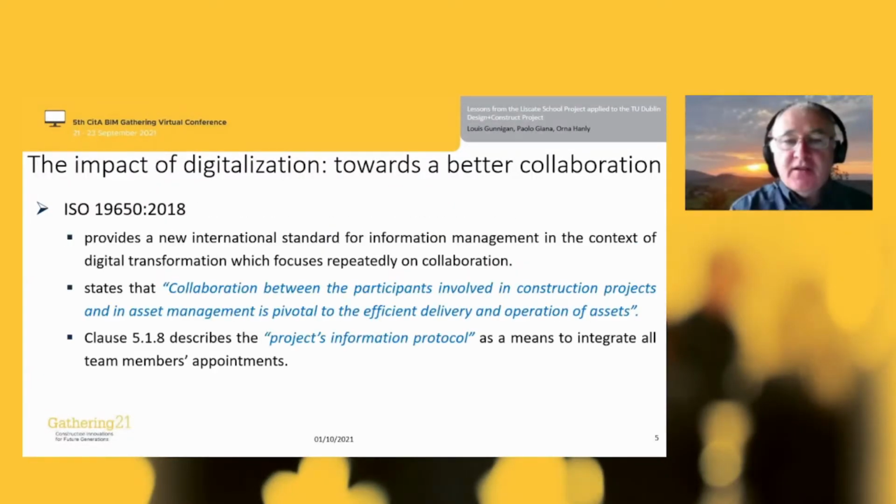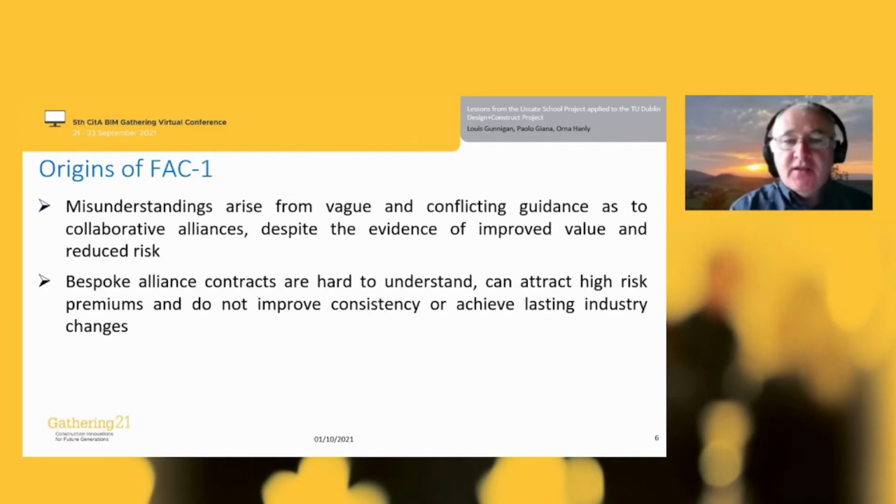And in 2018, we got ISO 19650, which provides for a standard for information management in the context of the digital transformation that we need to have in construction. And what it states is that the collaboration between the participants involved in construction projects and asset management will be pivotal to the delivery and operation of these assets. So the project's information protocol was something that was needed to integrate all of the team members' appointments. And that's something which was achieved very well in the Liscate project.